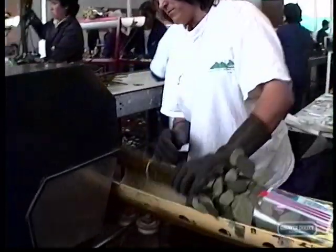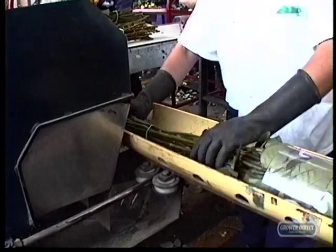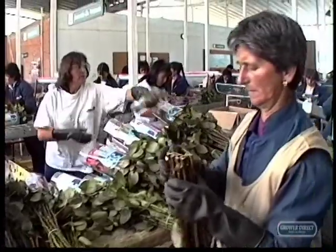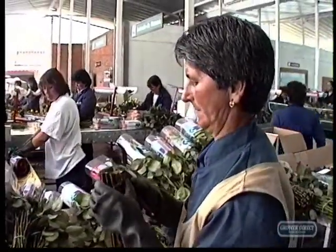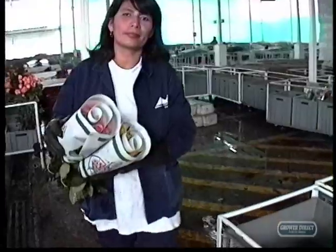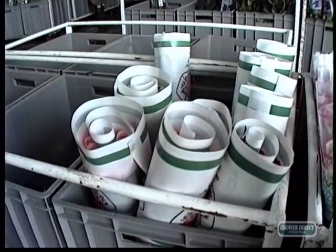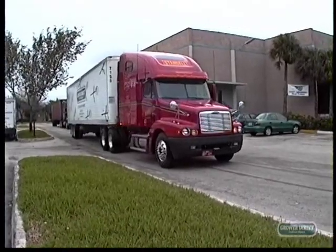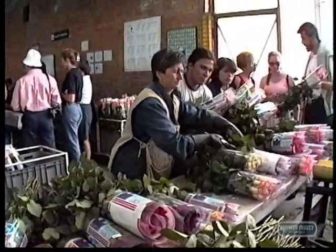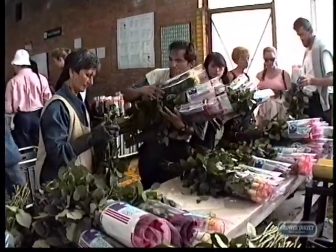We rectify every cut in this machine, so that way we guarantee that every flower has a fresh cut before being put into water. There's another bonus. Grower Direct's arrangement with these farmers means we're able to coordinate the cutting, processing, and shipping of these flowers with the movement of our Grower Direct trucks in and out of Miami. In the fight against time and distance, the flower industry's most popular weapons are water and temperature control.